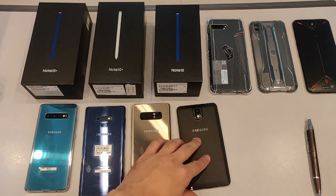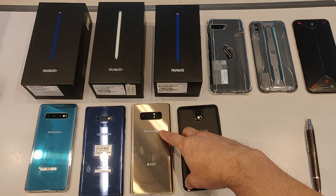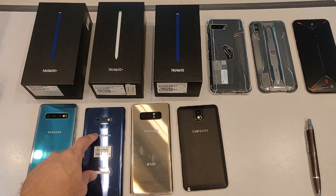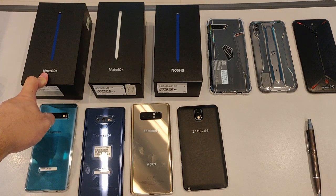So when the Note 3 came out, it just had one. And then the Note 8, we came up with this is the first Note that has two cameras. And then the Note 9 still retains the two cameras, but the Note 10 comes in with four.